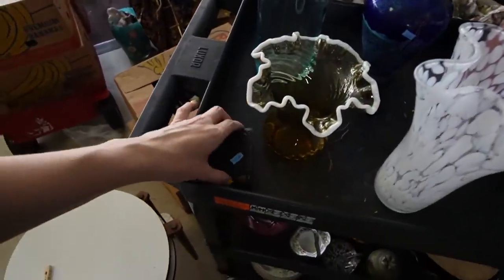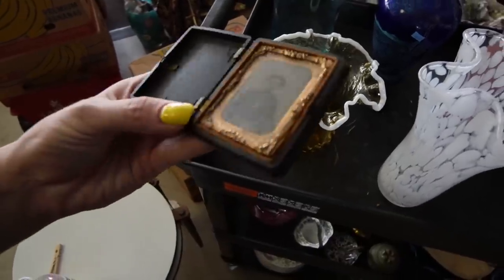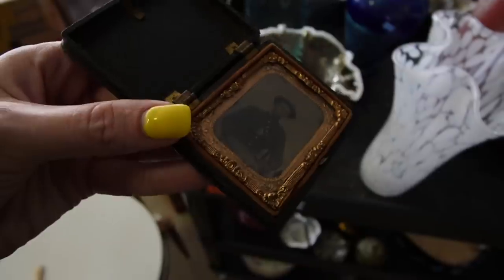So this is a piece that he bought for one of the metal detecting relic shows that he goes to.